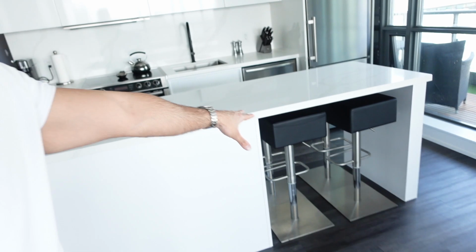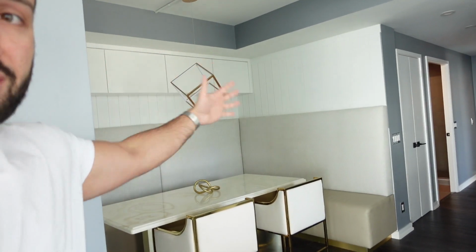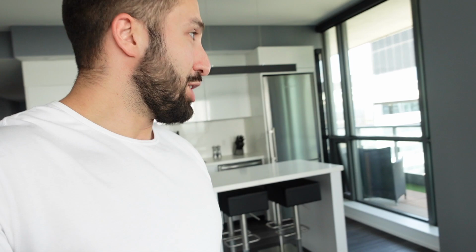Okay. We have the eating area at the island. There's enough room right here for a little table and still having your massive living room there. Partition this off and make a temporary office for, say, your beloved realtor, husband, fiance.